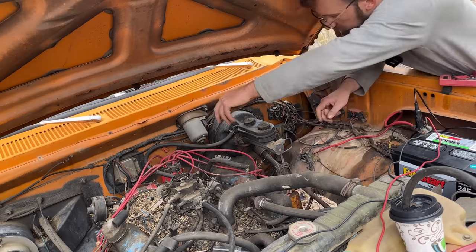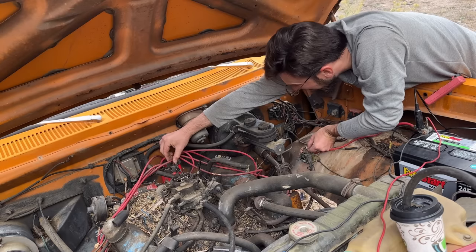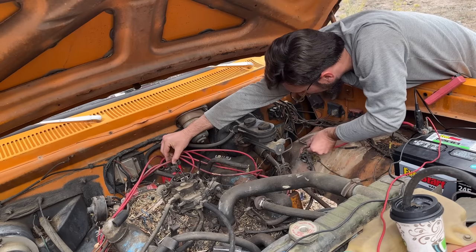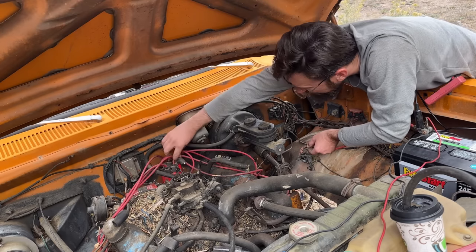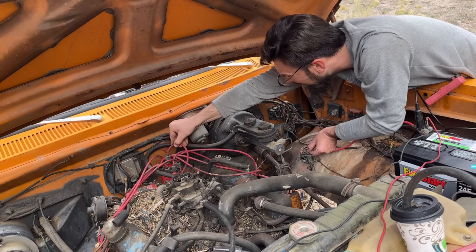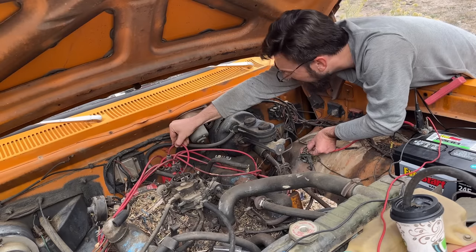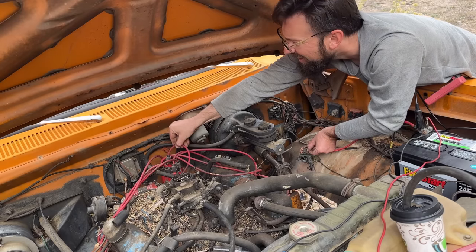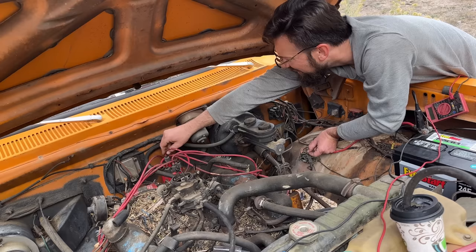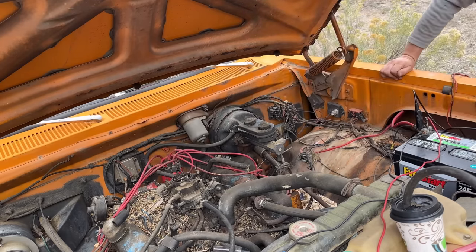I can't really tell. Let's try it up here at the. Oh man. Whew, that wire gets hot, boy. Let's see if the coil wire is doing anything. Oops. Sorry. I thought I saw a little jump in there. Yeah. I don't think we're getting spark.